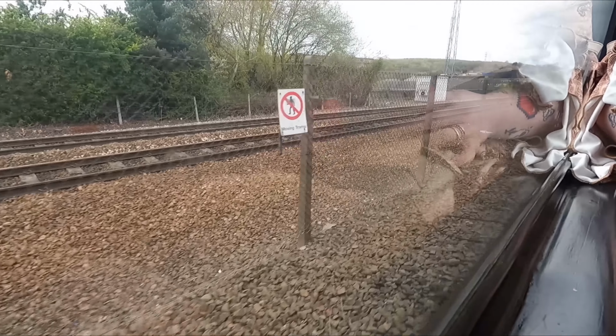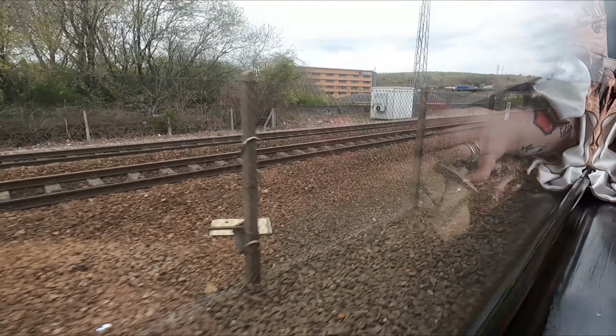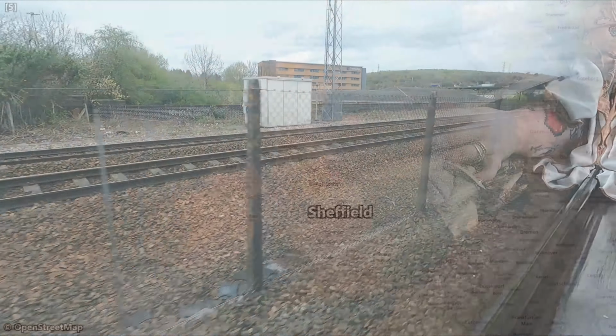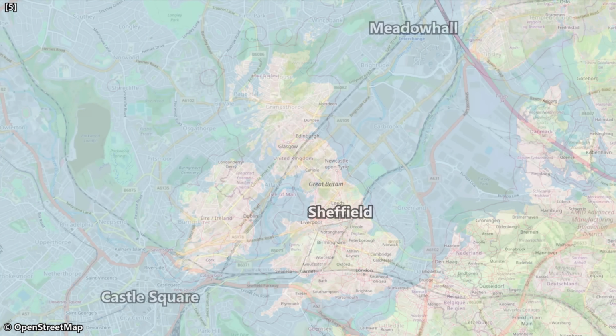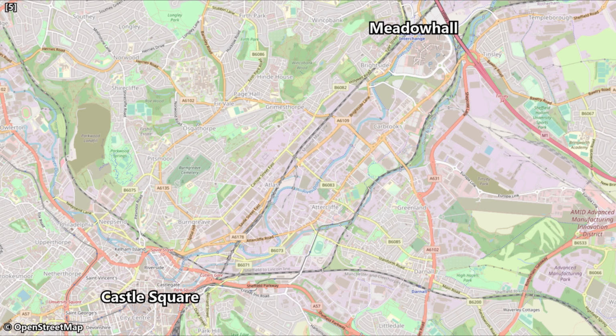And we set off on our 17-minute journey to the city centre. As we do, let's just take a brief look at exactly where we'll be going. We'll generally head southwest via the likes of Carbrook and Attercliffe before arriving into Castle Square in the city centre.